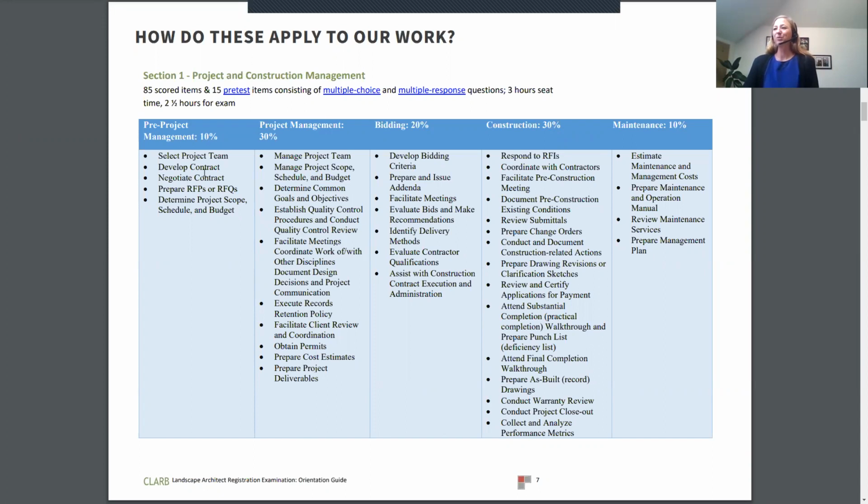So go through the list, and if there are some terms that you've done 100 times, then great, maybe you don't need to focus on those. But if there are some terms that you just don't even know, like, do you even know what an RFP is? If you don't, that's probably something you want to look at before you take the exam.